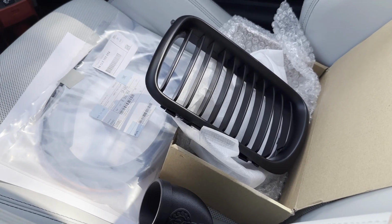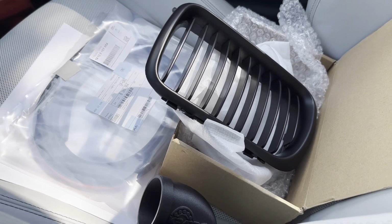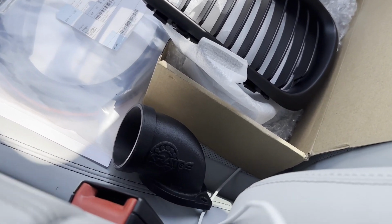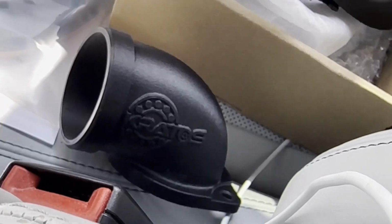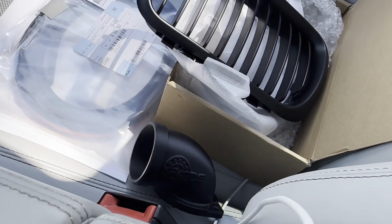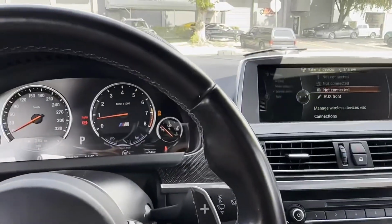These are the parts I'm dropping off at the body shop for the E36. Got matte black kidney grills and a sunroof seal. This is an M2 part. It's for the Kratos turbos. Yeah, that was the inlet pipe. I had to put a new one on just because they updated it. But yeah, we out to the body shop.